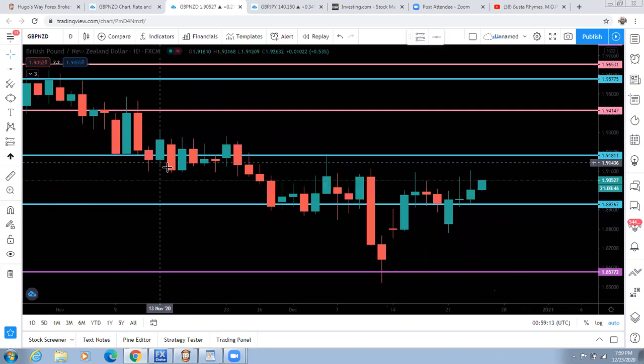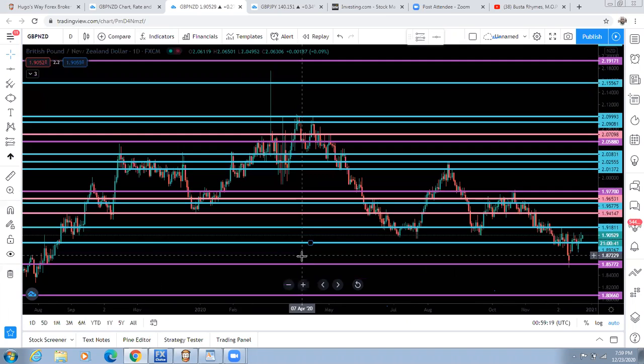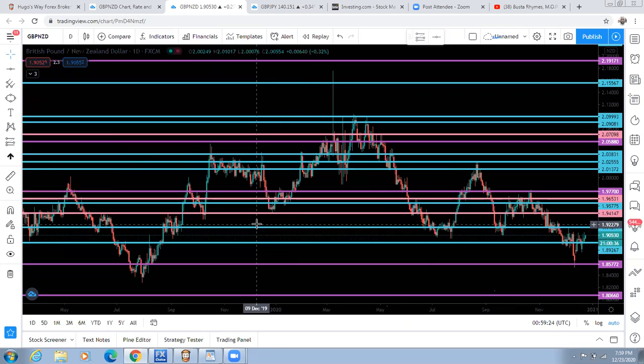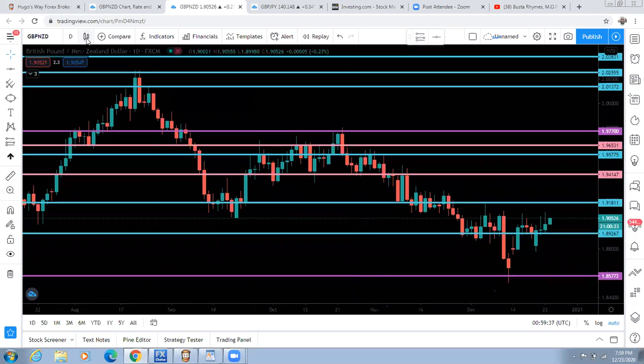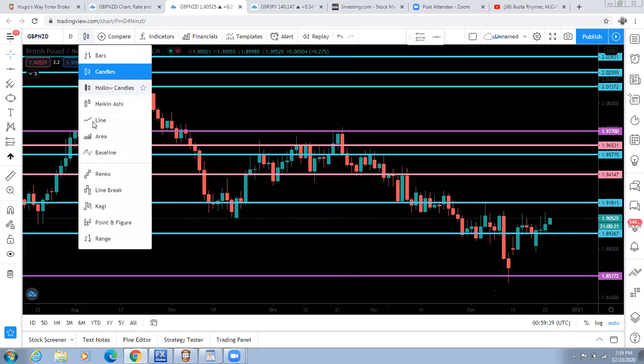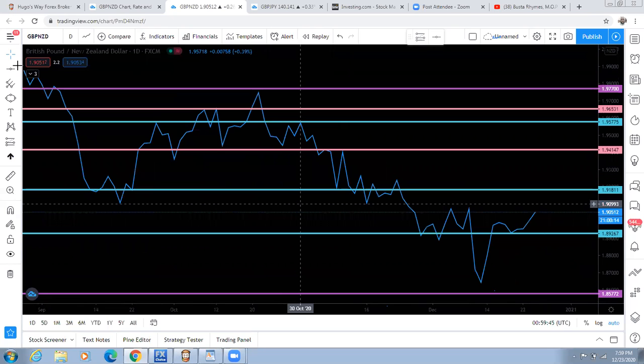So does everybody see? And I'll teach you all more about this later, but I just want to get through this top-down analysis because there are some people here who have been trading and training with me for quite some time. So this is top-down analysis right here. Let me change it back to the line. And I want to mark up more, right? Is this easy? Yes.